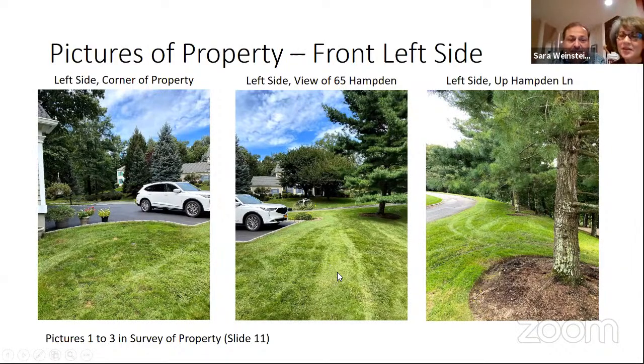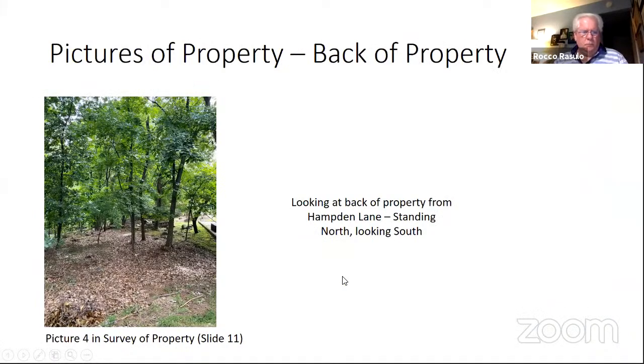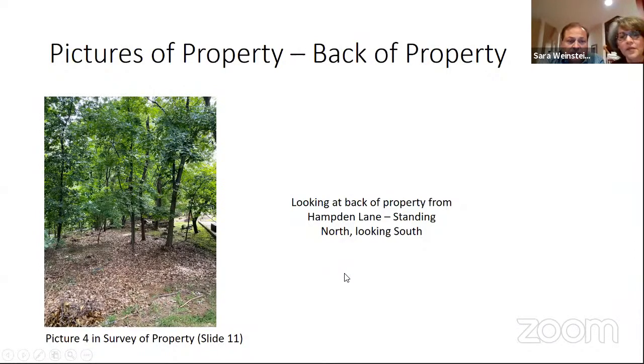So can I pass on to the next slide? Sure. Okay, so then this is the back of our house. This is what faces Cyersfield Road. And it's just woods. Our neighbor has a chain link fence, and we're proposing that this part of the fence be chain link.